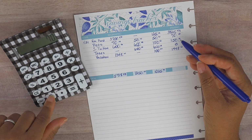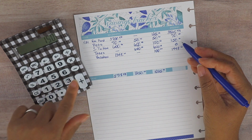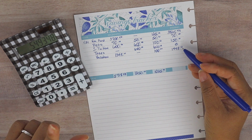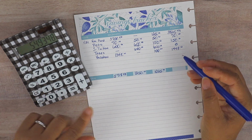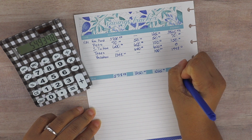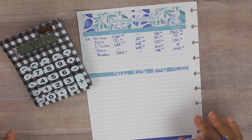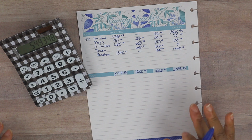And so our ending balances of all of these saving funds, 3825.48 plus 70 plus 150 plus the 1448. So we are ending $5,493.48 across all of these saving funds, guys, which is awesome. So we are definitely loving that.